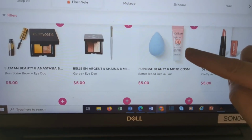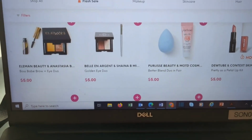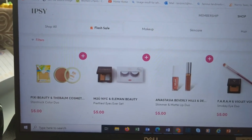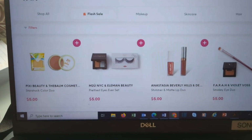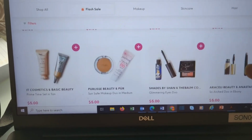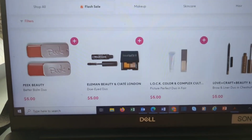Okay, now we have the Purelease in Fair. The medium's a little too dark. The fair is a little too light. I really need that light medium. Wow, this balm highlighter is showing up in so many of these duos. It just makes me think they've got to have a ton of those sitting around.